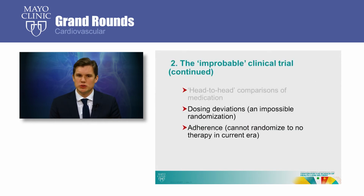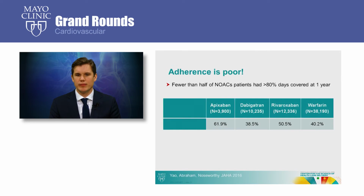Let's look now at dosing deviations and adherence. The hope with these medications is that adherence would be better. We know that it's hard to take warfarin. It's cumbersome to have bloods drawn periodically, and the dietary interactions are very cumbersome to patients. So the hope was that the direct anticoagulants would have much better adherence. However, we do not necessarily see that that is the case in practice.